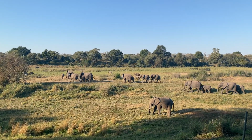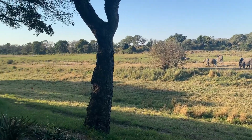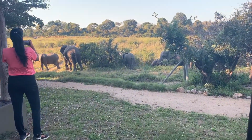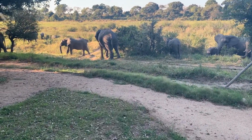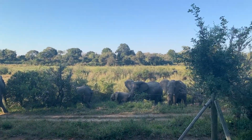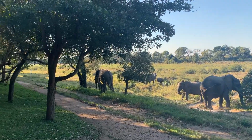One of the best things about Umkumbe Safari Lodge is the fact that the seasonal Sand River flows just behind it. And the river has always been a magnet for huge herds of African elephants, which come right till the boundary of the camp. And then you can just sit in your veranda and look at these huge herds happily munching away on the green grass in the river beds.